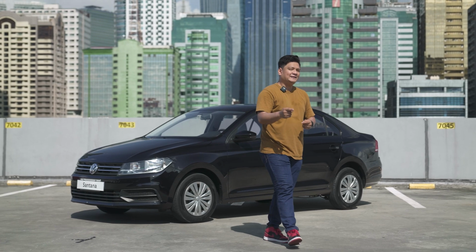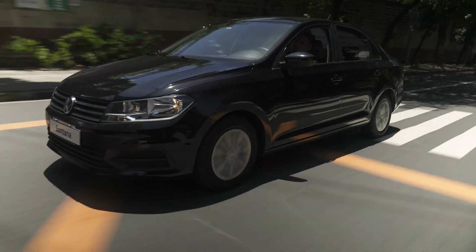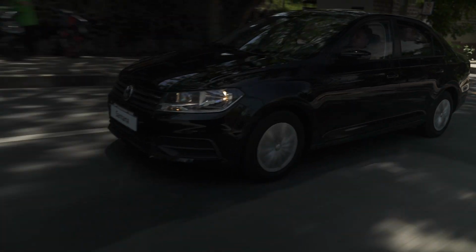So there you have it. It's the Volkswagen Santana with a manual transmission. So there are a couple things I like and I don't like about it. So 3 things. First, the negatives.